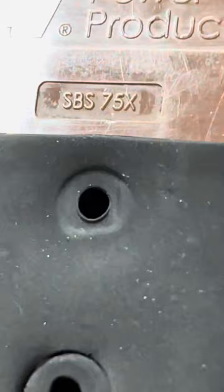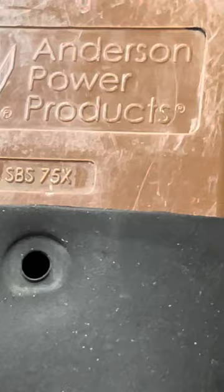It's an Anderson Power Products plug. You can buy these on Amazon. But what I saw was when you buy them, you have to put them together. You have to put the clips in there. I'm not sure how easy that is or if you need a special tool to do that, but if you did, I'm sure it wouldn't be hard to find. But that plug, I'm going to go ahead and show you where this plugs in.